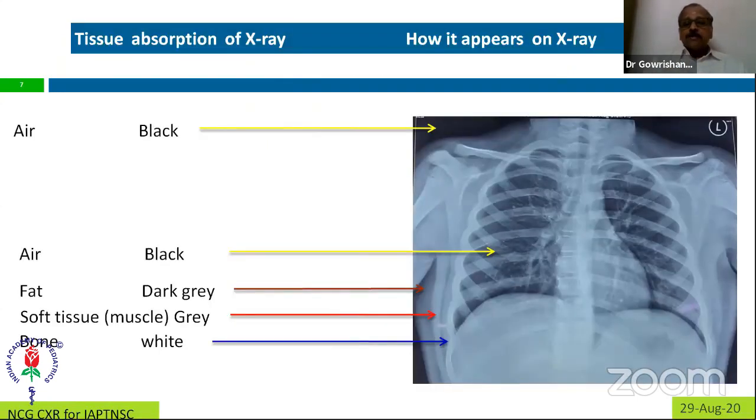So in this picture, you'll be able to make out, I have shown air in two places. One outside the body, where you have only air, that also is black. And what is inside the lung, that also is black. Now you come to the sides, you have the subcutaneous tissue, mainly fat. This is not black, but dark gray. Then you have the muscle, which has more water, probably including blood. So this appears gray, and bone appears white.